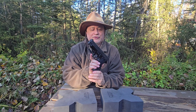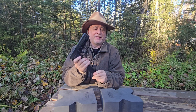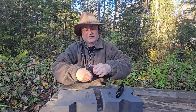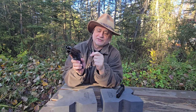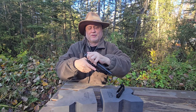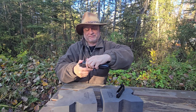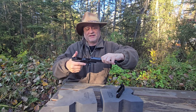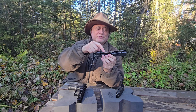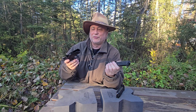Okay, real quickly, we'll do a quick breakdown just to show you how easy it is. So, first of all, remove the magazine, clear the gun, lock the slide back, lift the slide lever up, lock slide back. You only drop that lever down, pull the slide back, and it comes off. And then you remove the recoil spring and the barrel just like any other semi-automatic pistol, so I don't really need to show that.